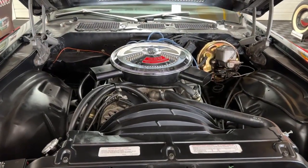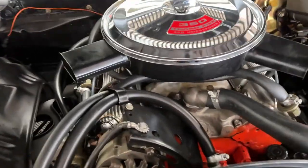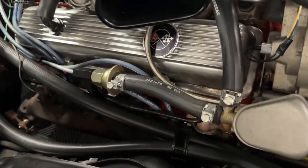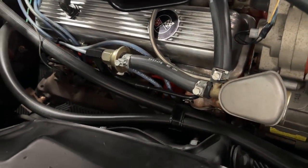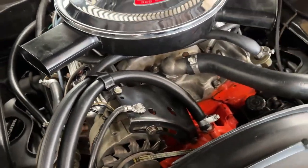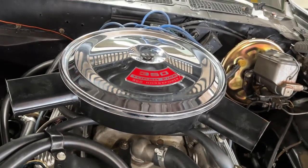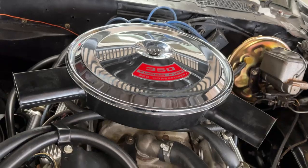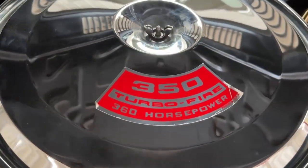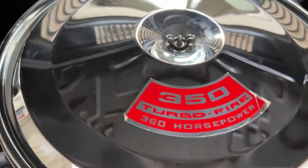And we are back, and we've got the hood open, and underneath is what you would hope for. It's a numbers matching LT1 Corvette motor, 350 cubic inch, 360 horsepower, solid lifters, 4-bolt main, forged crank. It is exactly what you're looking for. You'll see up here on the chrome topped air breather, we've got the call out for the turbo fire 350, 360.